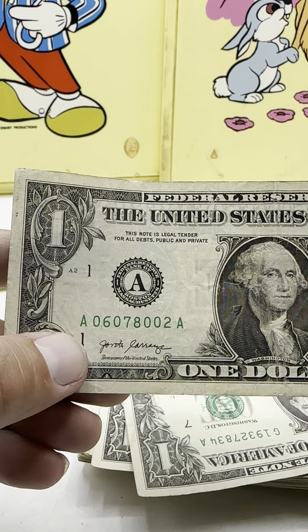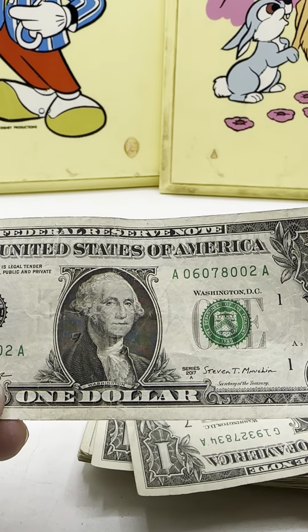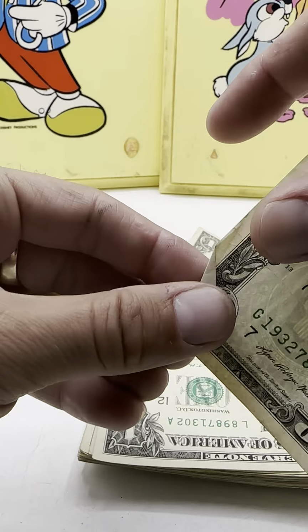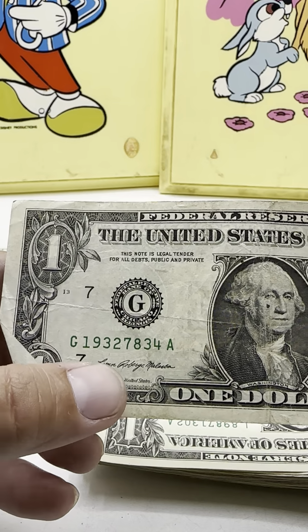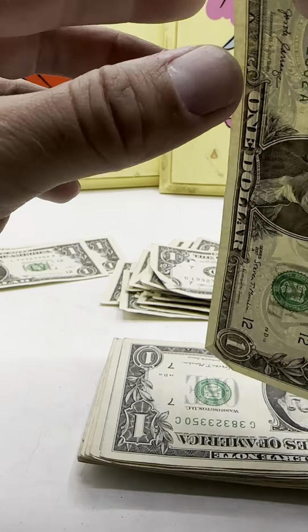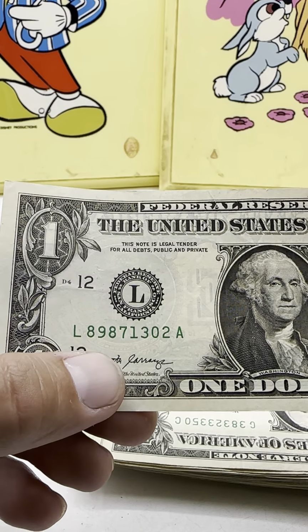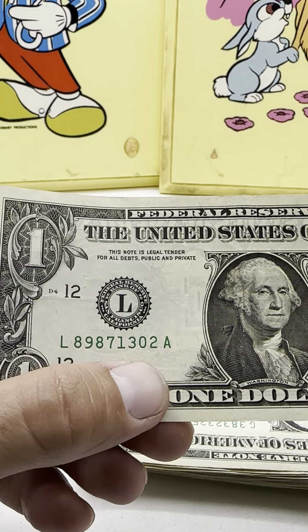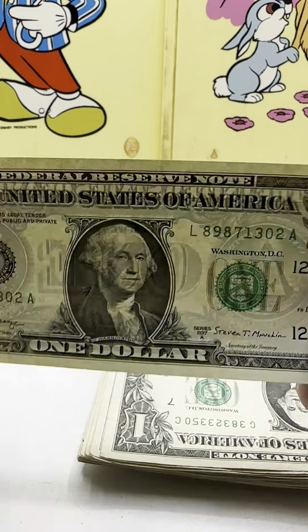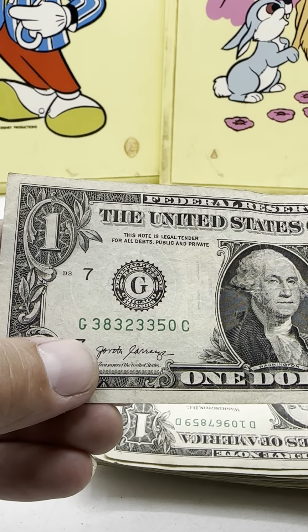0, 4, 21, 30, 33, 21. It's all crinkled up. What's this? No. All right, 1932, 78, 34. Nope, nope. There's a 9 and there's a 0. Yeah. Nope. Okay.